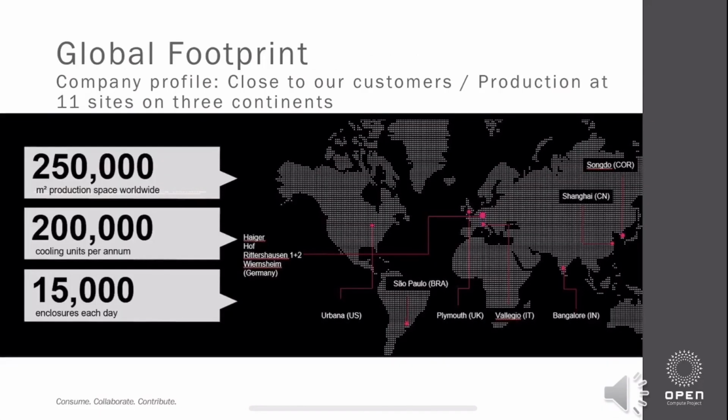Here on the map you can see our 11 production sites. In the first step you can see we are really close to our customers in every region, for instance in USA, South America, UK, the European area, and also in China.